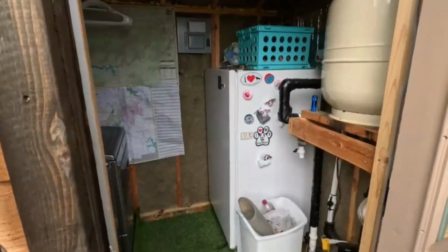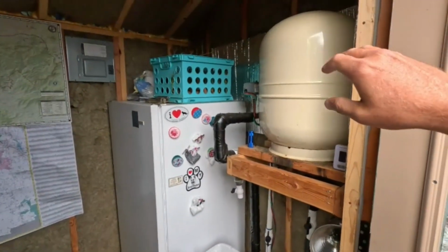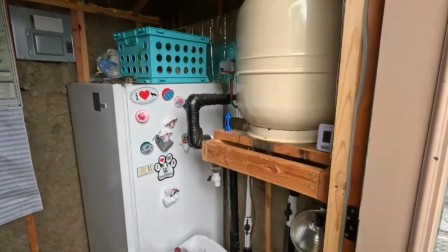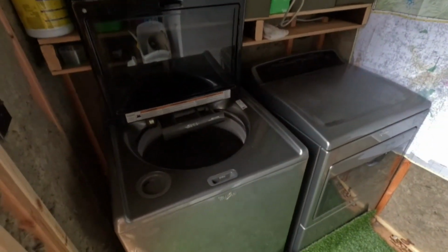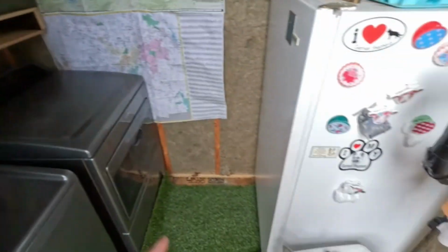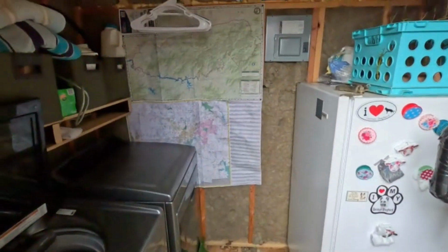Oh, so this is the well house. I have the well tank, or the pressure tank, the switch, and all the piping for that. It acts as a washroom as well, so we do our laundry in here. We have the deep freezer. This does have electricity.